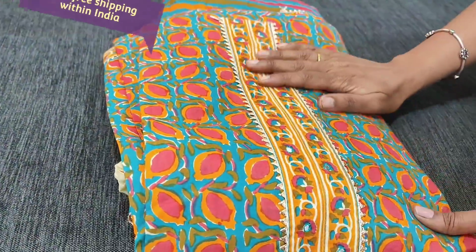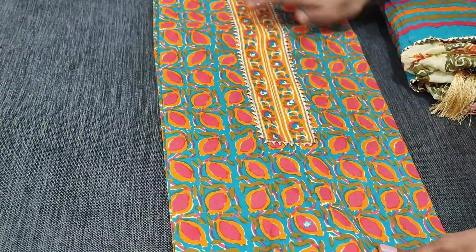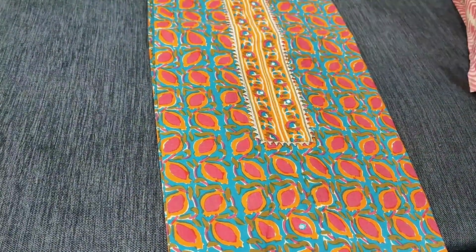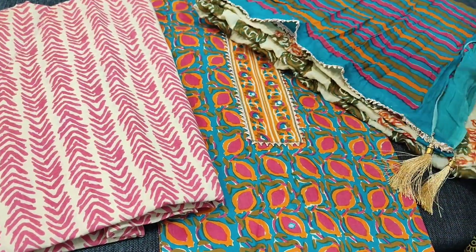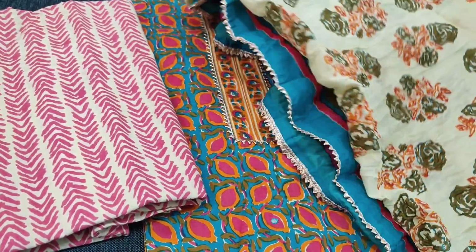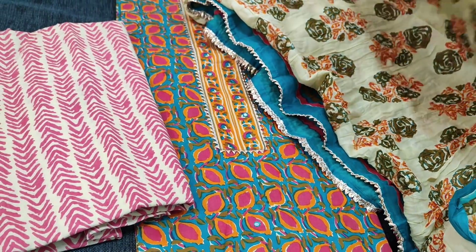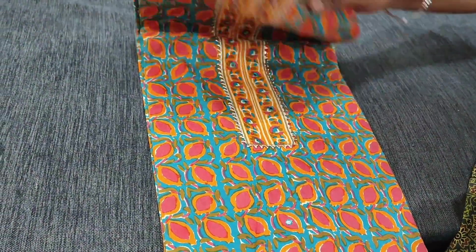Next color we have in turquoise blue shade as the base color. The same design what we saw now. So this is the top with a beautiful yoke pattern. Printed pure soft cotton bottom and crinkled pure cotton dupatta. So this is the dupatta for this. All these sets are priced at 1099. We have one more color in this.